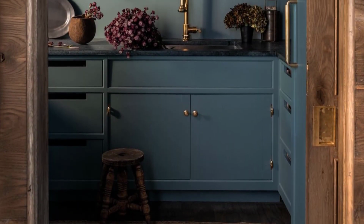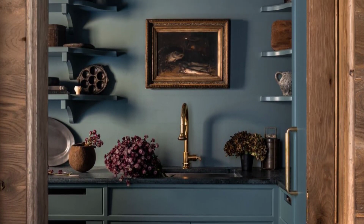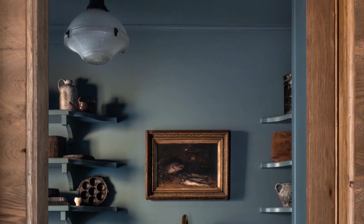Echoing the exterior's organic look, Memphis-based interior design firm Sean Anderson Design decided to stain the white oak walls, floors, and ceilings a matte coffee brown.